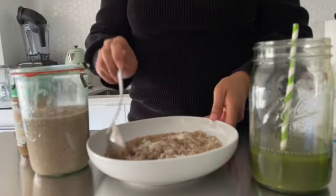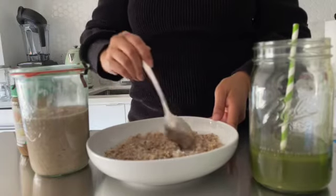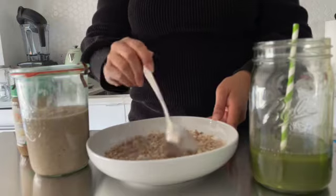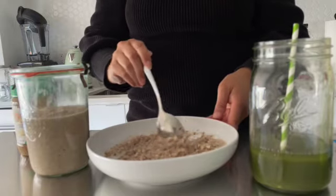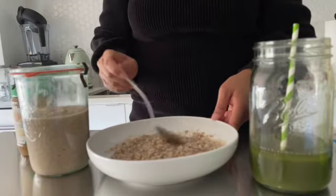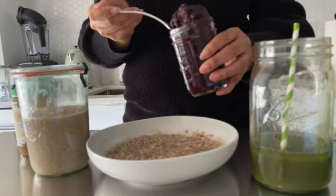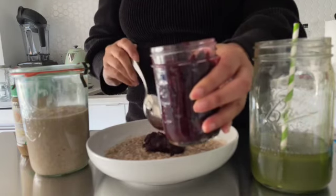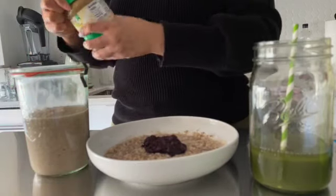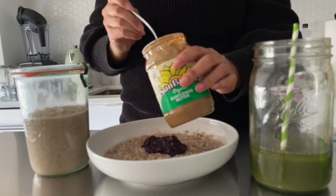And by the way, I did warm up the oatmeal, so it is nice and warm, and then the rest of it will go into the refrigerator. I also made this morning some homemade jam. I make jam once a week, and this time I used wild blueberries and some frozen cranberries. So I'm adding a big dollop because I did my no sugar, and I'm still not eating a lot of sugar, but the fruit sugar or natural sugars from fruits I still enjoy.